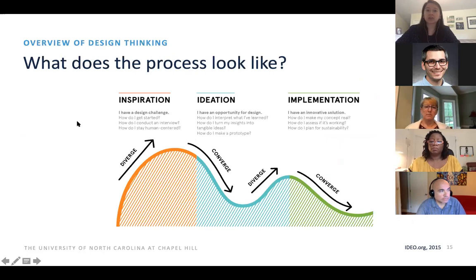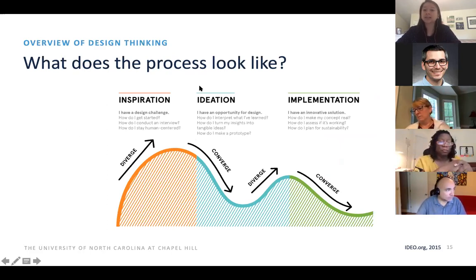So the simplified version of the process starts with inspiration, getting to know your users, better understanding the context and the different aspects of the problems before you try any sort of problem solving. Then we go into ideation, which was Monday's workshop, thinking about divergent and convergent thinking, so creating and making choices. And then today we're ending with implementation. So now you have some ideas. How do you move forward and test it and make it real so that it can become an actual solution in the real world?